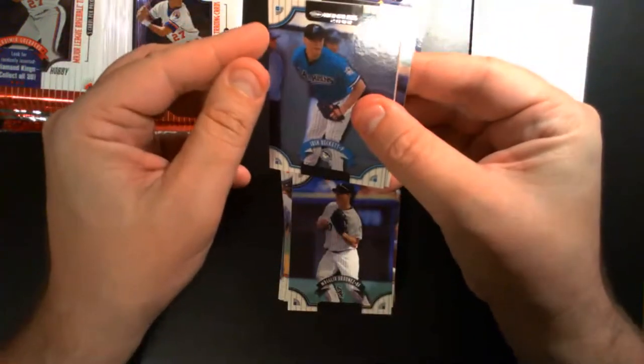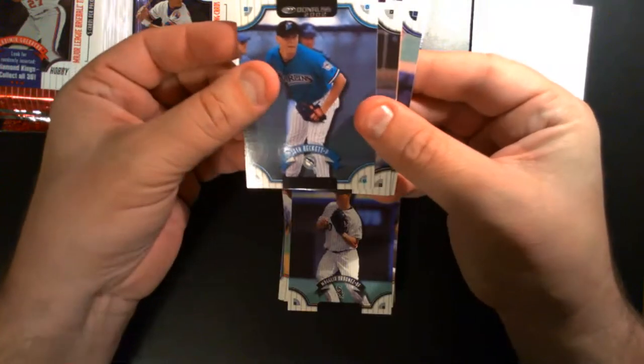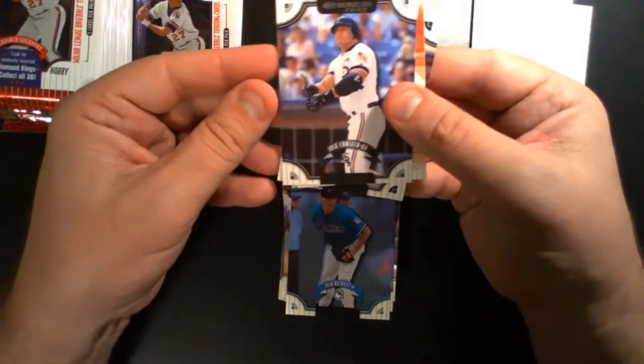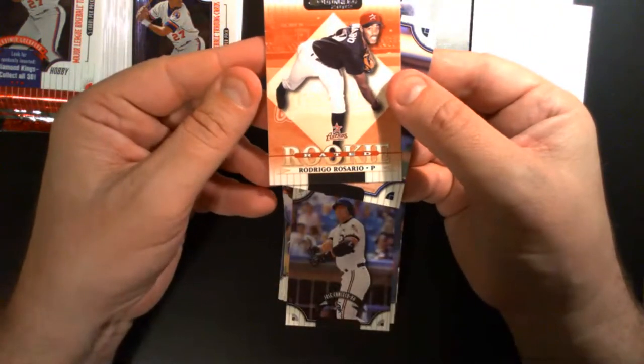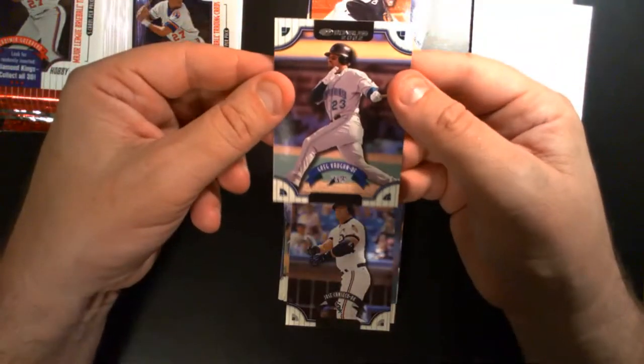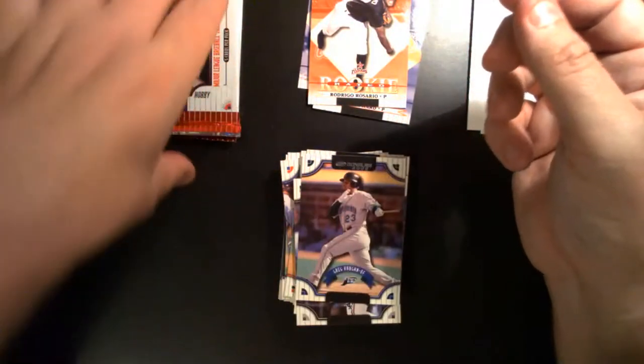Josh Beckett for the Fish. Jose Canseco for the White Sox. Rodrigo Rosario, rated rookie for the Astros. And Greg Vaughn for the Rays. The Devil Rays.